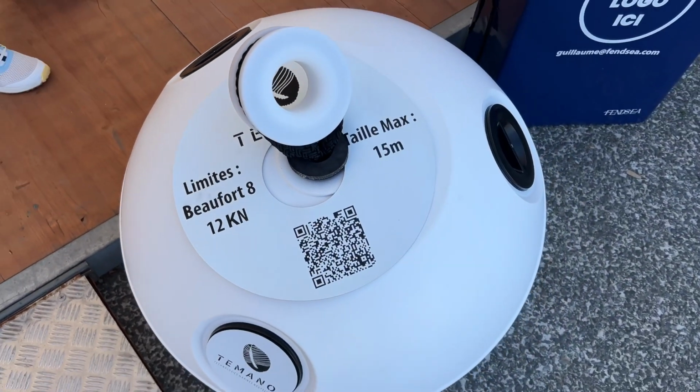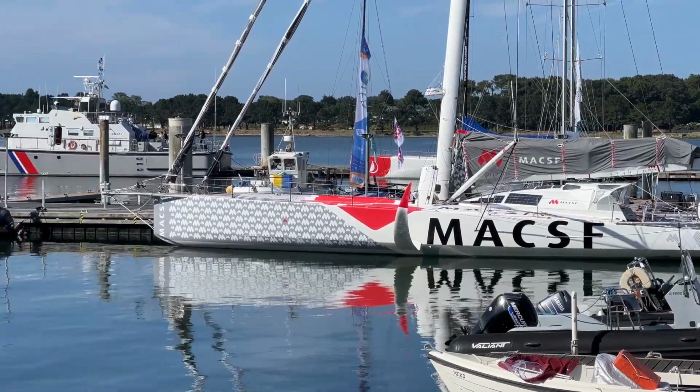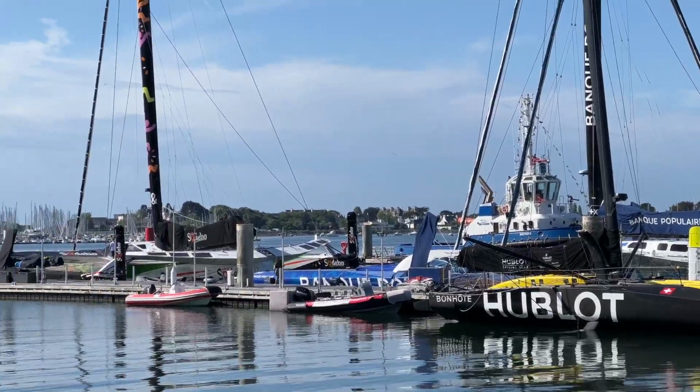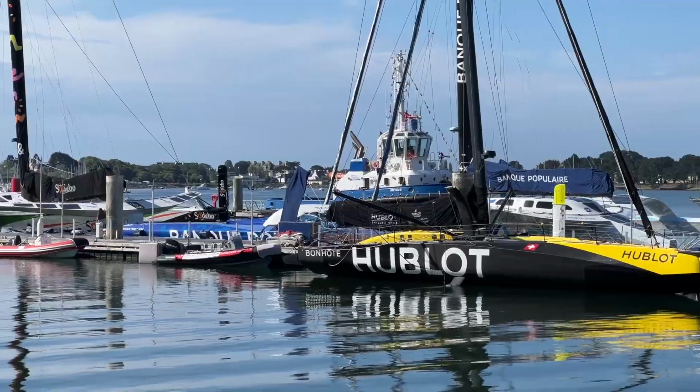You could see the ball in a better angle here. It's supposed to also be good for the environment. I never tire seeing the Imoca boats. I guess I should also be excited about Sobadeo, which is even much faster. But Imocas are my favorite.